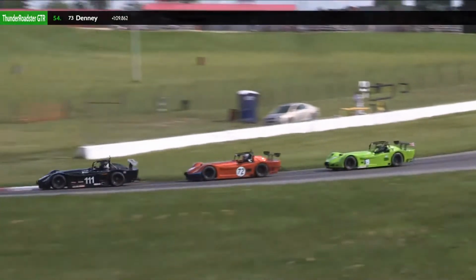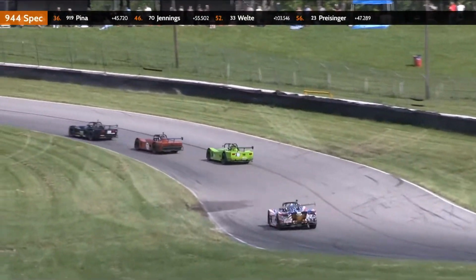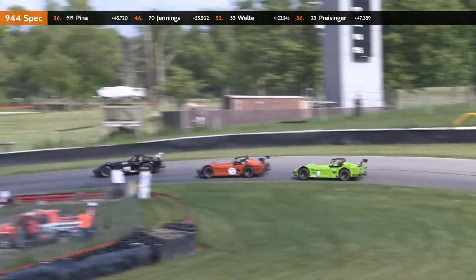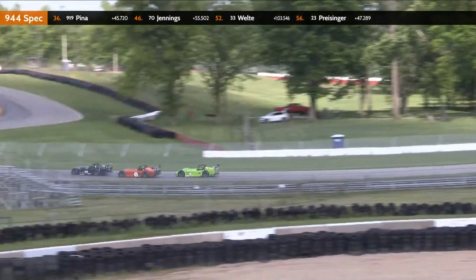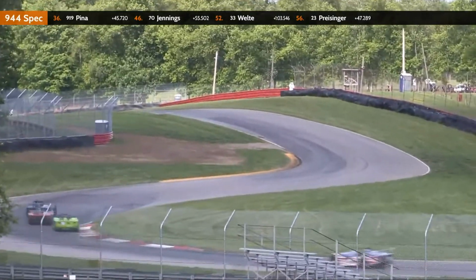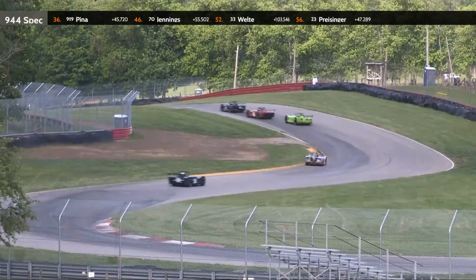Oh, here we go. There's a battle for the lead in Thunder Roadster. It's just never ending. John Eiler's gotten by. Garrett Moorhead, James Wheeler again. They're ready to pounce. Looks like he's going to look underneath. Nope. He's going to be smart. He's going to back out. Those three are really pushing.